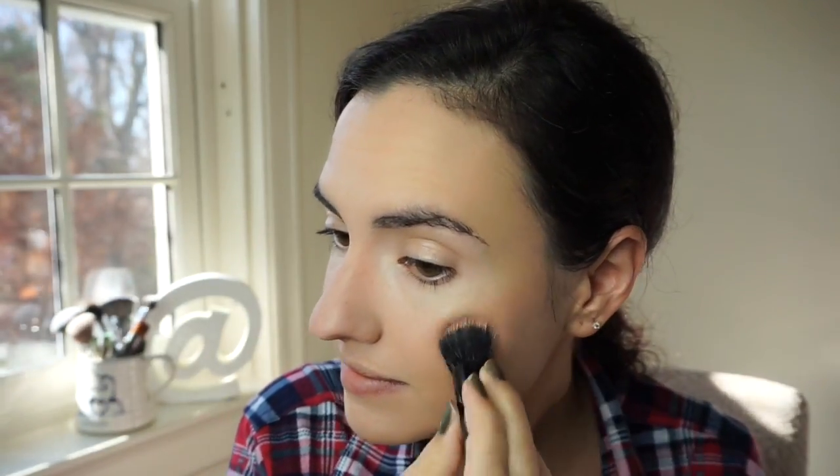I'm gonna use my e.l.f. small stipple brush to apply it. As you can see, my handle broke off, but I actually kind of like it shorter because it gives me good control. So we'll see how this does with a stippling brush. Here's the blush. It applied really nicely.